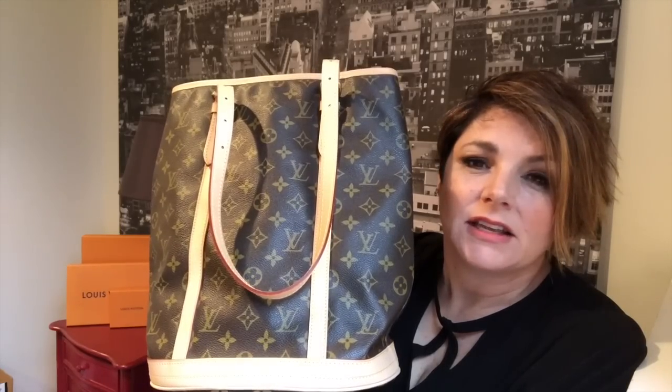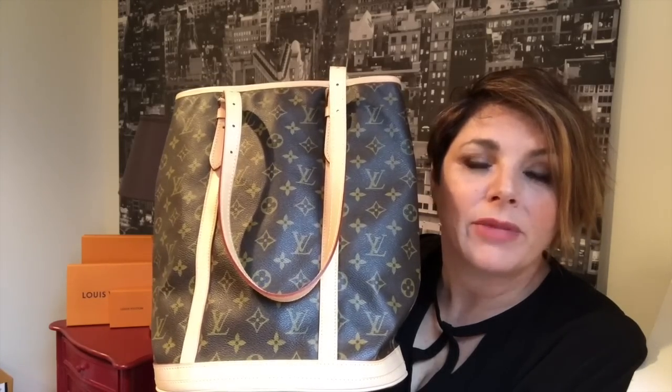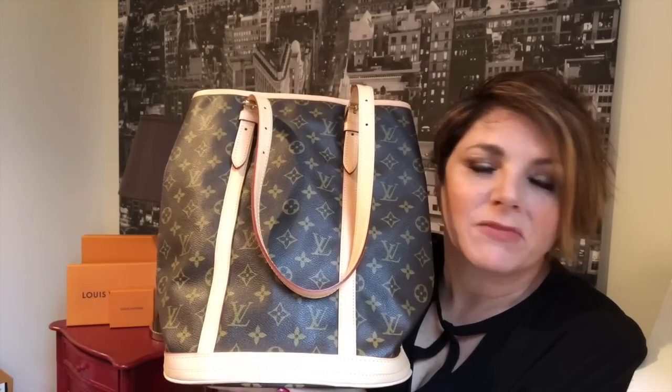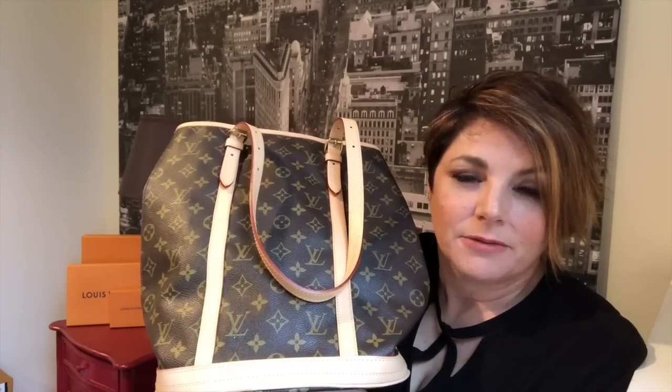What happens is that you cannot have any alteration to the bag. So if you had a repair done at a non-Louis Vuitton place, they can tell. Usually the stitches are off or the rivets look a little different and they won't touch that bag. If you've done any coloring to it or you dyed the bag, they're not going to touch it. If you've had any of the Vachetta repaired, replaced at another store, forget it. If the canvas itself has a tear in it or if it's cracked, they're not going to fix your bag.